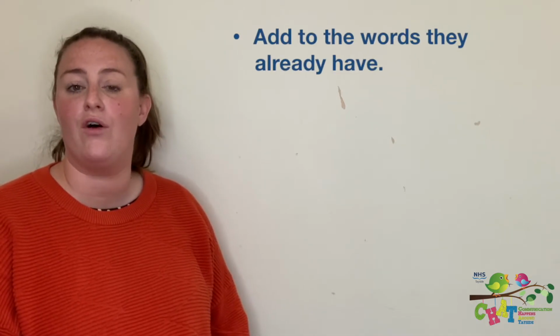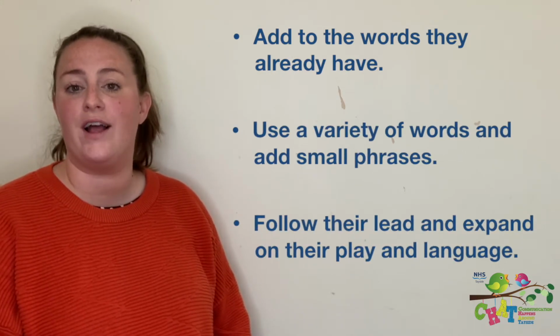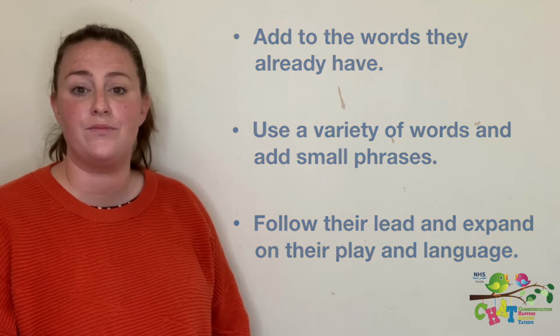So for older children, the key emphasis is to add to the words they already have. Use a variety of words and add small phrases. It is still very important to follow the child's lead and expand on their play and language. They will spend longer with an activity if it is on their terms.